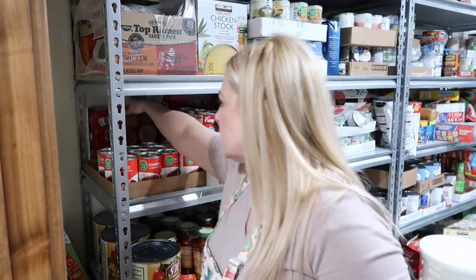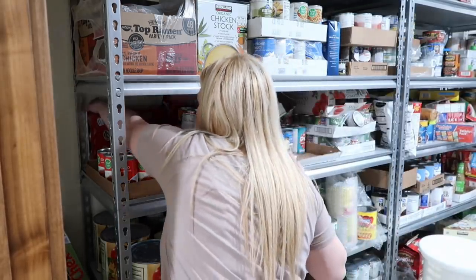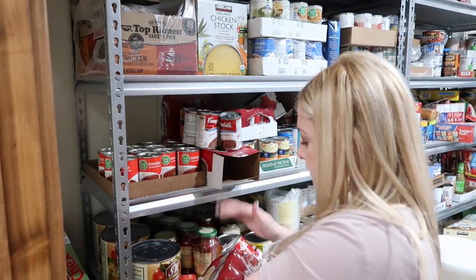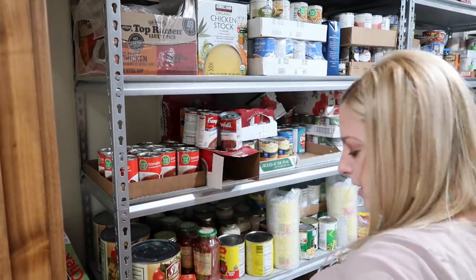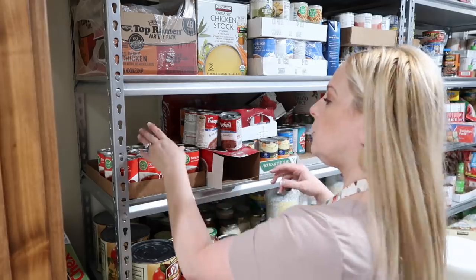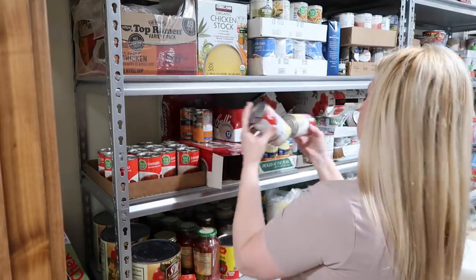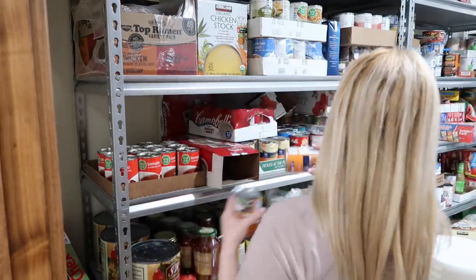I already have a package of tomato soup back there, but I grabbed that new one. But I want to see what this says. This was on sale at Costco, April of 2022. And these are December 2022. So I got to put these in there. Now, I do go through a lot of these when I'm pumping out my shepherd's pie freezer meals. And we love tomato soup with sandwiches.